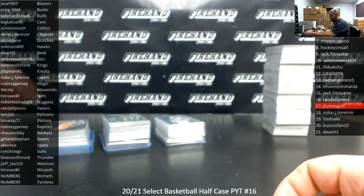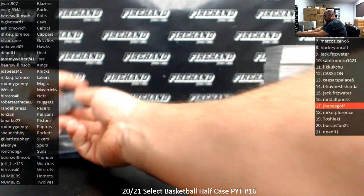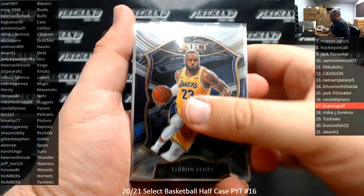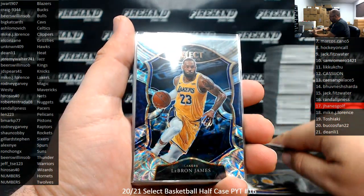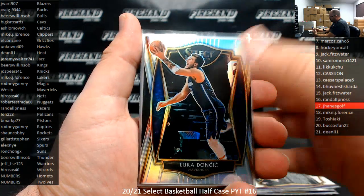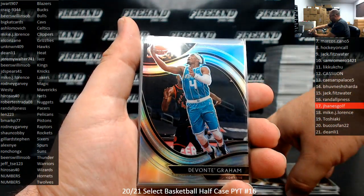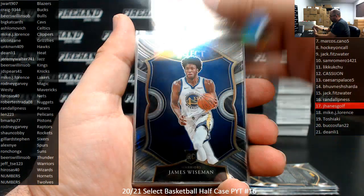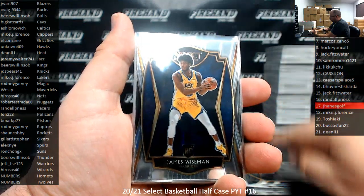2021 Select Basketball Half Case PYT 16. Thank you guys once again for joining in. And again, for your support of Firehand, here's what we pulled. All right, LeBron James got a Concourse, Premier Level, Courtside, Scope, Premier Level Scope, Lucas Silver, Premier Level, Zion Williamson, Concourse Premier Level, or Concourse Silver, Devonte Graham, that's a Courtside Silver. Top rookies, James Wiseman, got a couple, three of him, and a Premier Level.